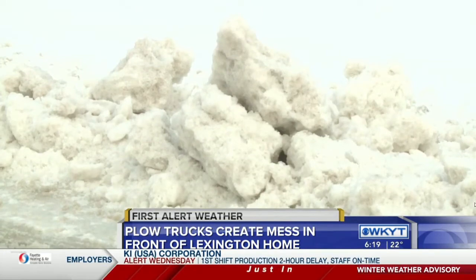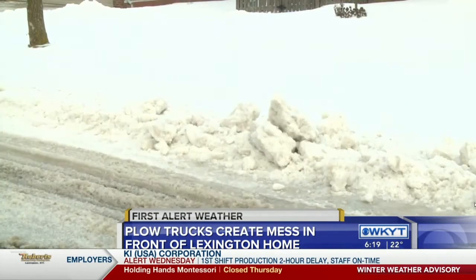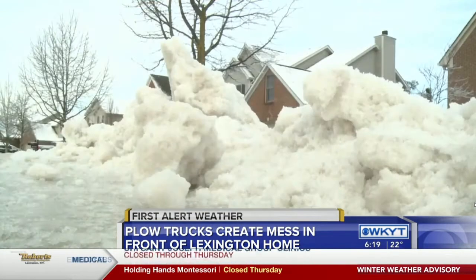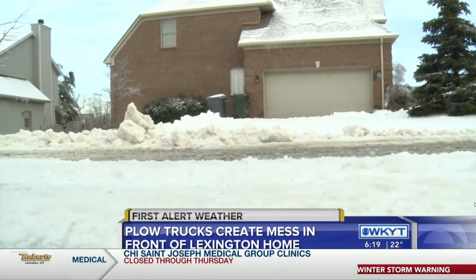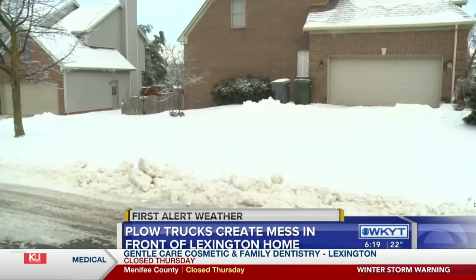And while the main road is clear, plow trucks have piled up snow and ice in front of their driveway, blocking or snowing them in even more than they already are. I have nothing but praise for the transportation department and the way they've cleared the roads. I know they're busy and they're on a heavy schedule. It's difficult for them, but it's also difficult for me when they do this.